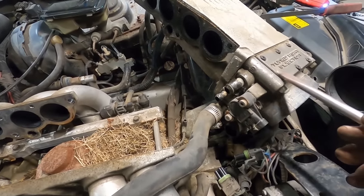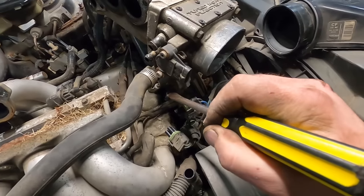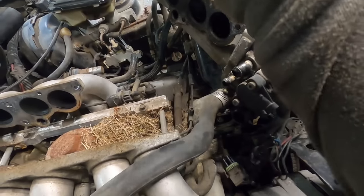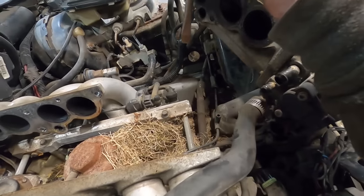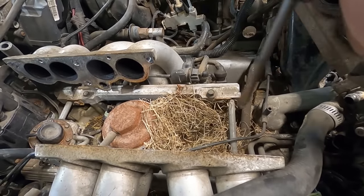The throttle body right here is liquid cooled. Throttle position sensor, and then this might be some type of temp sensor, I would imagine. And then there's another temp sensor in the head. I think the one in the head is for the gauge, and this one runs your ECU stuff. We got a little mouse house action going on in there, so let's clean that out.